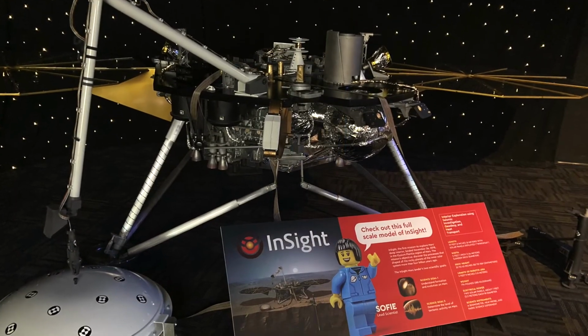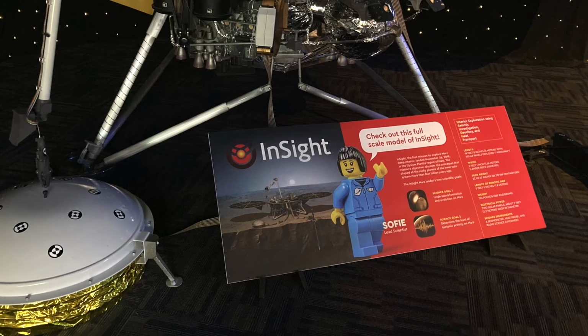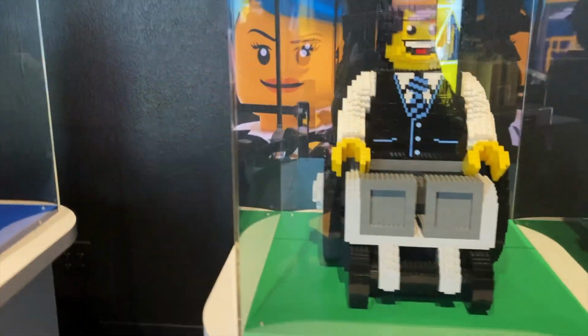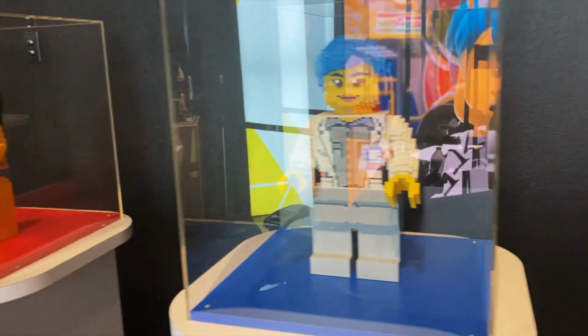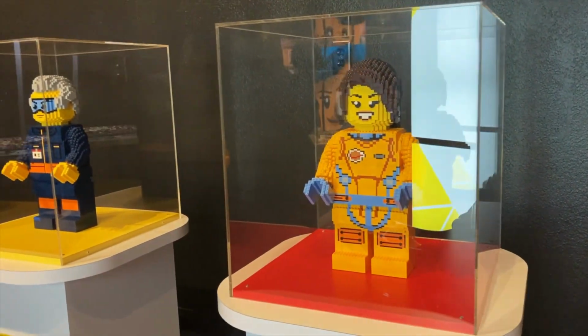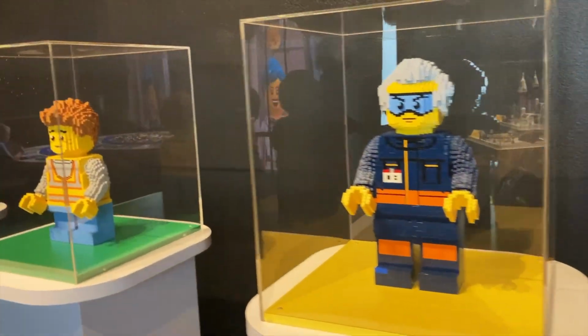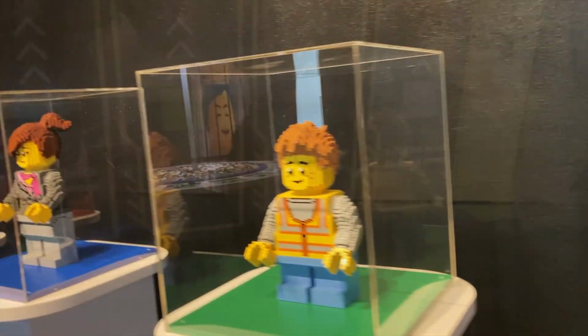The aim of this exhibit is to teach students about concepts, careers, and technology behind the Artemis 1 mission, which is the launch scheduled for August 29th of this year, and it's an uncrewed test flight designed to eventually land the first woman and first person of color on the moon. Right now, that's expected to happen in 2025.